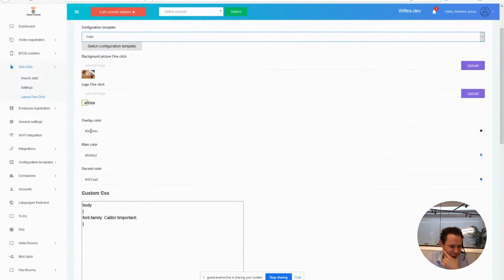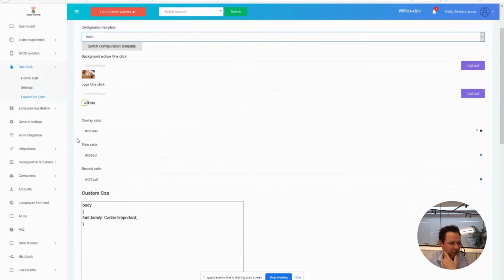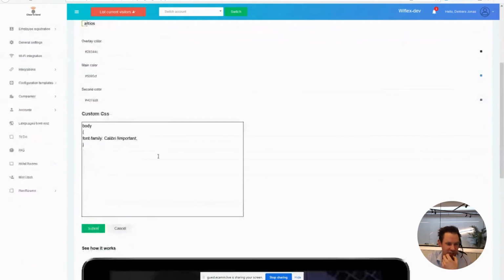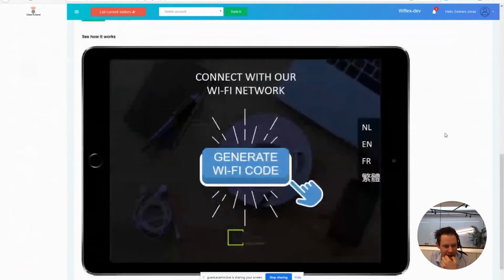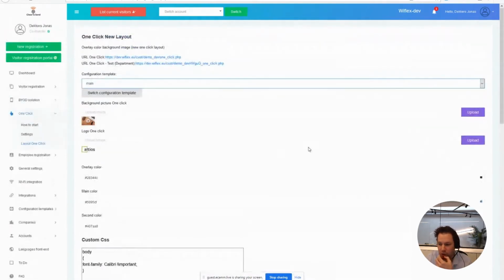But you can see for this layout you can choose. I changed 3 colors. You can add the background color. You can even add custom CSS if you want. So you can fully customize the layout and also the default languages and all that kind of thing. So voila, that was the one-click.